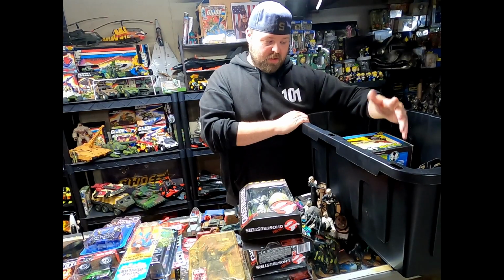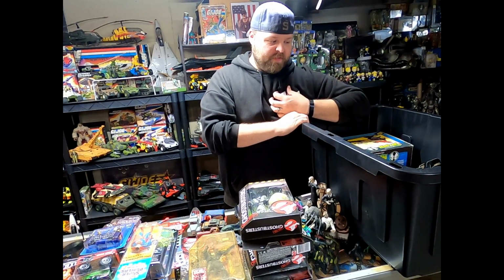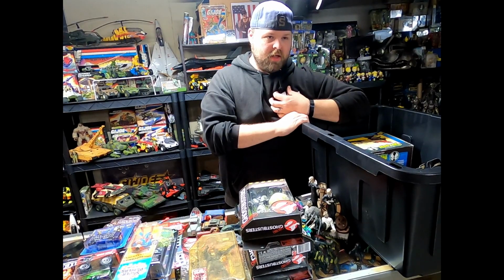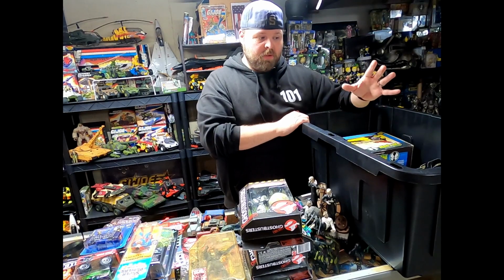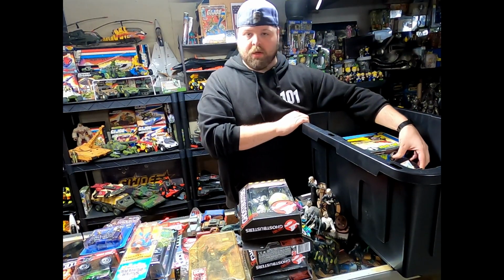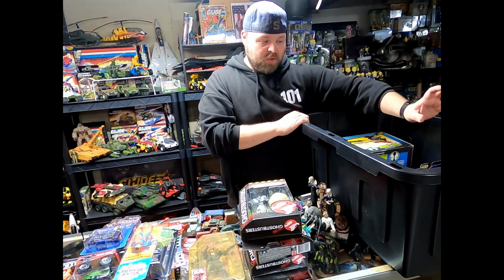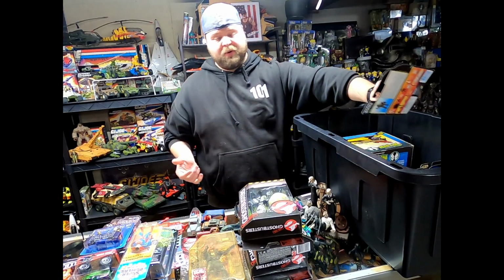The rest of the stuff is really cool. It's all mine from when I was a kid. This is probably the first stuff I started keeping sealed when I thought, you know, someday it's going to be worth money. Obviously, these aren't really worth money because a million of them were made, but at one point in time they were. So I'll just show you. And if you haven't guessed, Power of the Force Star Wars.